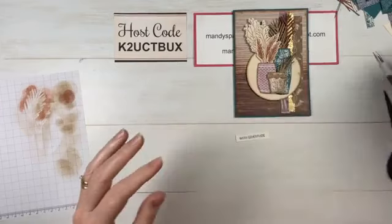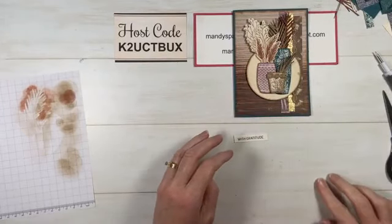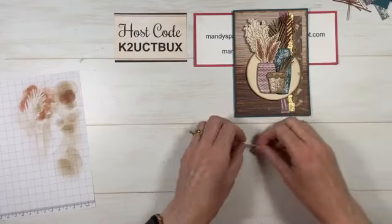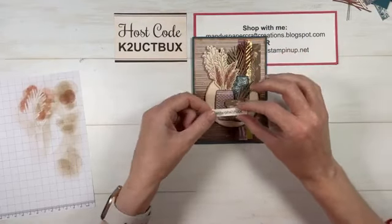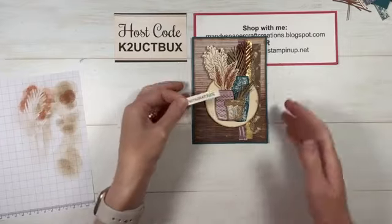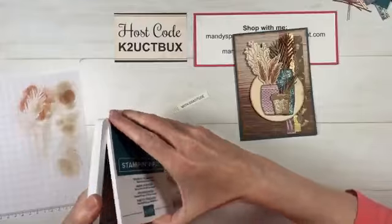It's starting to cool down too, so I'll close the lid. I had the lid open so that it would cool down because it was very hot when I first brought it into the craft room. All right, so this is the sentiment. Haven't inked the edges yet, but if we put that there now, let's ink the edges. I think that will be a lot better. We'll be able to see everything then.